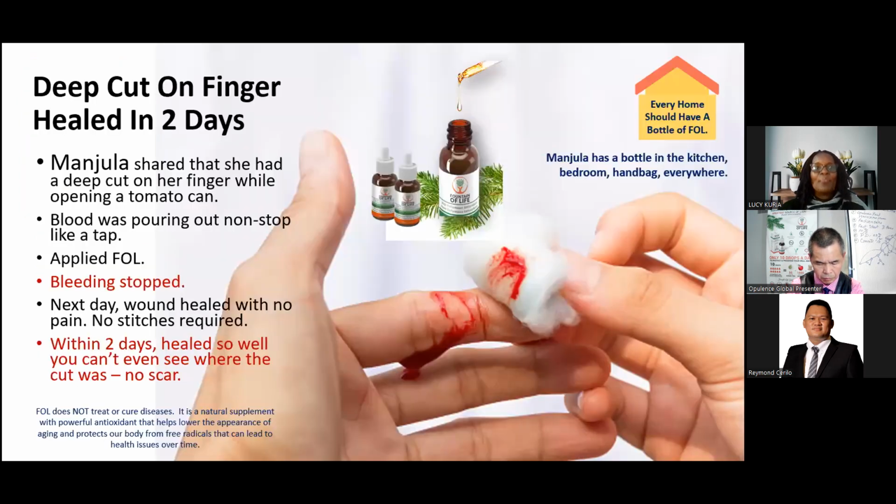Fantastic. Deep cut on the finger, healed in 2 days. Manjula shared that she had a deep cut on her finger while opening a tomato can. Blood was pouring out nonstop like a tap. She applied Fountain of Life, and the bleeding stopped. The next day, the wound healed with no pain, no stitches required. Within 2 days, it healed so well you cannot even see where the cut was, and there was no scar left. Isn't that fantastic?